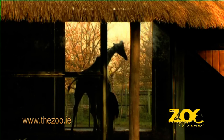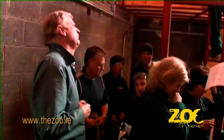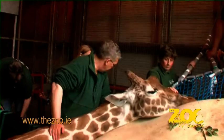Last August, we started reporting that you could see some abnormal growth on her hooves. It's absolutely imperative that we get this sorted out. Just give her the anaesthetic, please. The outcome has to be that she walks out the other side.